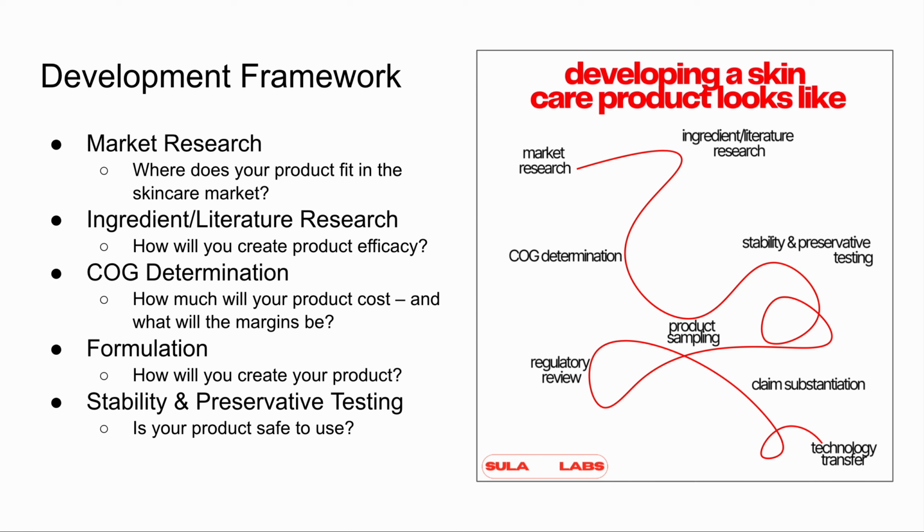For formulation, the big question is, how will you create your product? Which is the purpose of why I'm here today, so I will answer that later on in the presentation. And then lastly, stability and preservative testing. Is your product safe to use? And this is arguably one of the most important areas of this development framework.